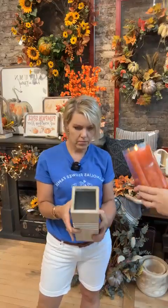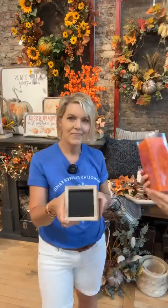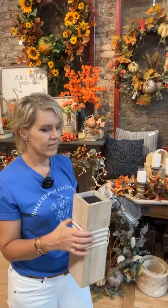No, they're not. They're mango wood. Yeah. So it fits perfectly in there. I'm not going to put him back in there. I don't want to damage our candle. Okay. Because he's snug, but he fits perfectly. $34.50 is a great price.